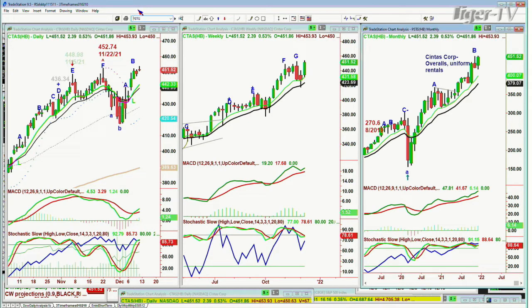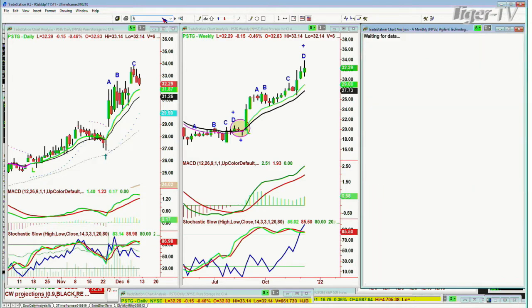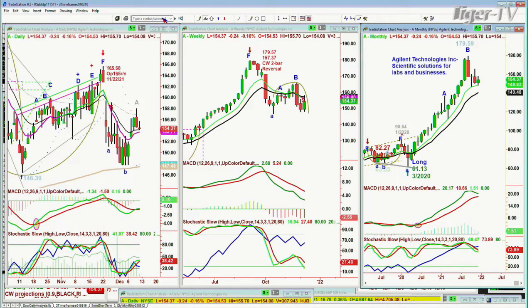PSTG, this is storage. Yep, this is at a peak C. Pulling back today, I think it still has a good chance to go to a new all-time high above the high it was made at peak C, to go to the 34 area. It's at 32.29.